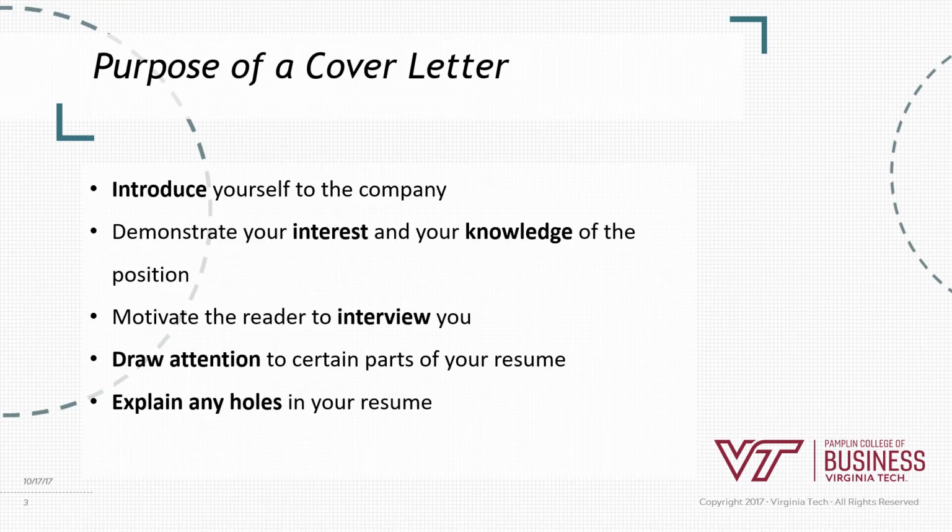So before you begin writing your cover letter, it's important to understand why you're writing it and what the purpose is. So the purpose of a cover letter, similar to what we've already mentioned, is to introduce yourself to the recruiter and the company. This is, again, a chance for you to give your brief elevator pitch type introduction in a written document. You'll want to spend some time in your cover letter describing how you came to know about the position and why you're interested in this company and their opportunity. A lot of times this will simply mean mentioning where you heard about their position, whether that be on Handshake or Business Horizons, and giving a brief statement on why you initially thought that this would be a good fit.